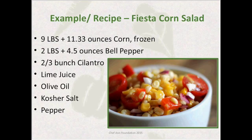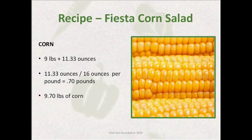Here is our recipe, Fiesta corn salad. We're going to credit the two ingredients in this recipe in the vegetable component, corn and green peppers. You can also see the remaining ingredients. They're not creditable per the food buying guide. Next slide, please. So the recipe calls for 9 pounds and 11 1/3 ounces of corn.